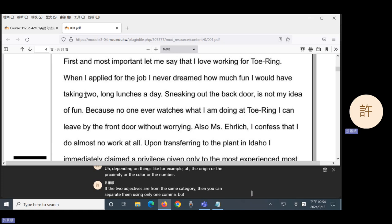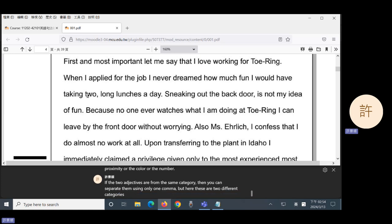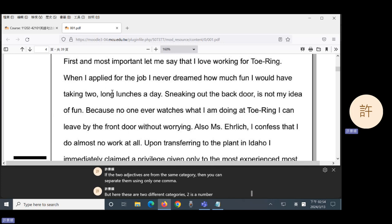But here, these are two different categories. Two is a number. Long is time. A long lunch just means you spend a lot of time on lunch. So these are two different categories. You do not and you should not add this comma. You have to take this comma out. Sneaking out the back door, no comma, is not my idea of fun.